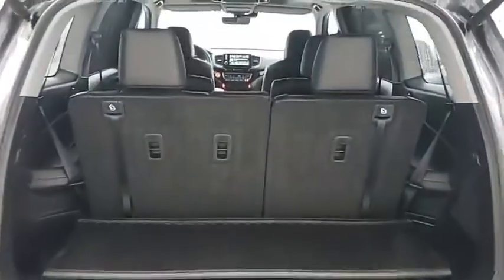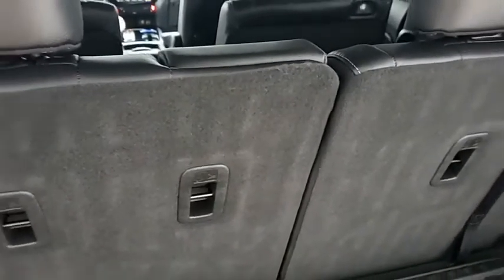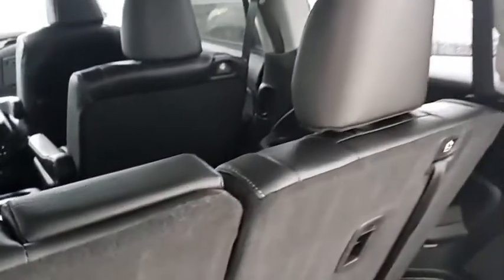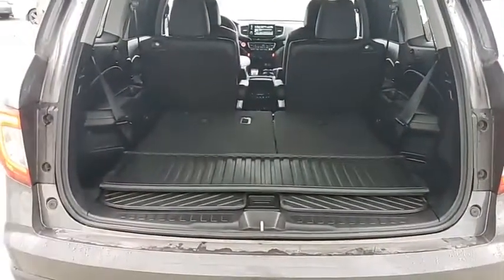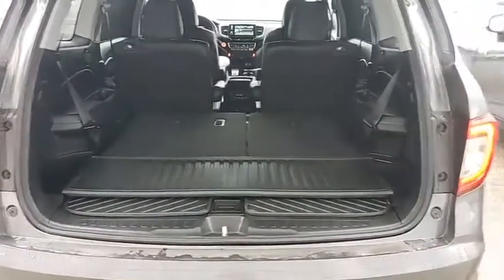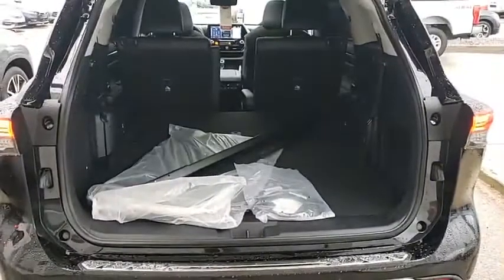So ito naman yung configuration ng sa Pilot. So I have the seats here up. So I'm gonna put this down para makita nyo yung itsura niya pag naka-fold siya. So yan yung itsura sa likod ng ating Pilot Touring. Ito naman yung sa ating Toyota Highlander.